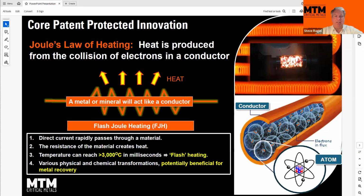So the core part of the technology is the Flash Joule heating, which makes use of the Joule law of heating. In effect, we're applying a very large electrical charge across the material that we are treating, and the material acts as a conductor. And the resistance of the material creates heat, and it creates heat very quickly. We get up to 3,000 degrees in milliseconds on some of the flashes. So this creates some very interesting physical and chemical transformations, which are potentially very beneficial for metal recovery.